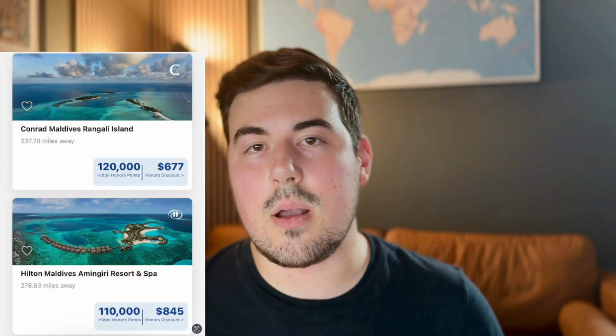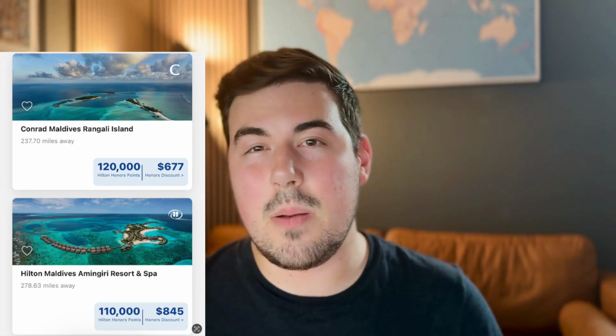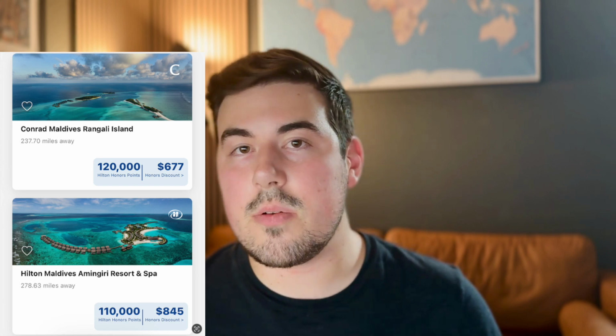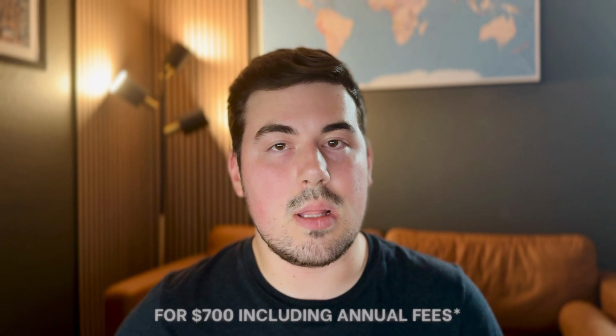Finally, if we want to use the infamous Maldives example, which I know is a stretch for many of us, but if we want to look at it, you can see that the Conrad Resort is 120,000 points a night. So you can stay about 3 nights on points plus another 3 nights using the free night certificates. That's 6 nights in the Maldives completely for free.